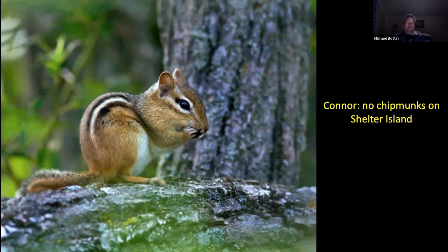Also, since Connor's publication, there have been a number of changes that we know about in terms of the distribution anyway, not so much the number of species, but the distribution. So chipmunks were not on Shelter Island in the 60s. And we actually know where they came from. There was a guy who lived on Shelter Island. He had a cabin up in the Catskills, and he really enjoyed the chipmunks scampering around on his property up there. And he trapped a couple and brought them and released them to Shelter Island. So they are all over Shelter Island today.